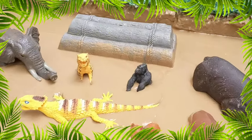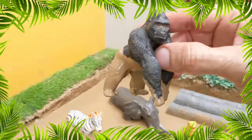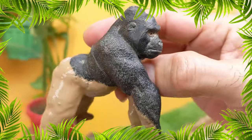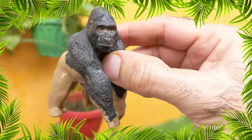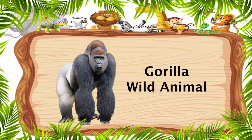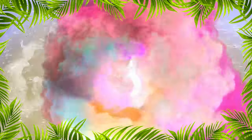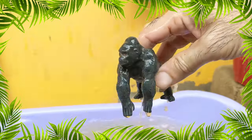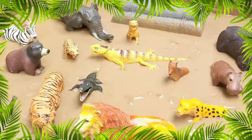And let's go behind and we have seen a gorilla here. A big muscular gorilla, black color, and he is dirty with the mud. So we have the gorilla, a big wild animal. Let's wash him. Here we go, gorilla. Let's see what we have next in the mud ground.